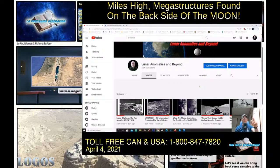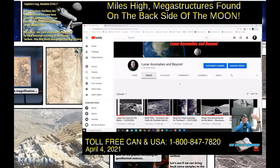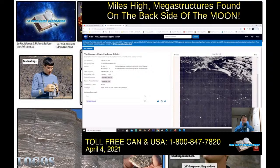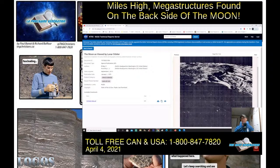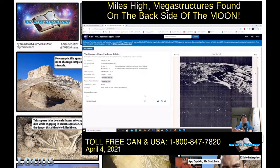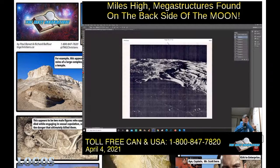Now, this is the video I did about 6 days ago. It says large city found on the moon. And yes, this is on the back side of the moon, something you cannot see from Earth. This is the photo right here. And as usual, you guys will get the link. Any of you guys from Lunar Anomalies and Beyond know this photo. I always leave a link so you can check it out yourself. Now, let's jump into Photoshop and check this out.